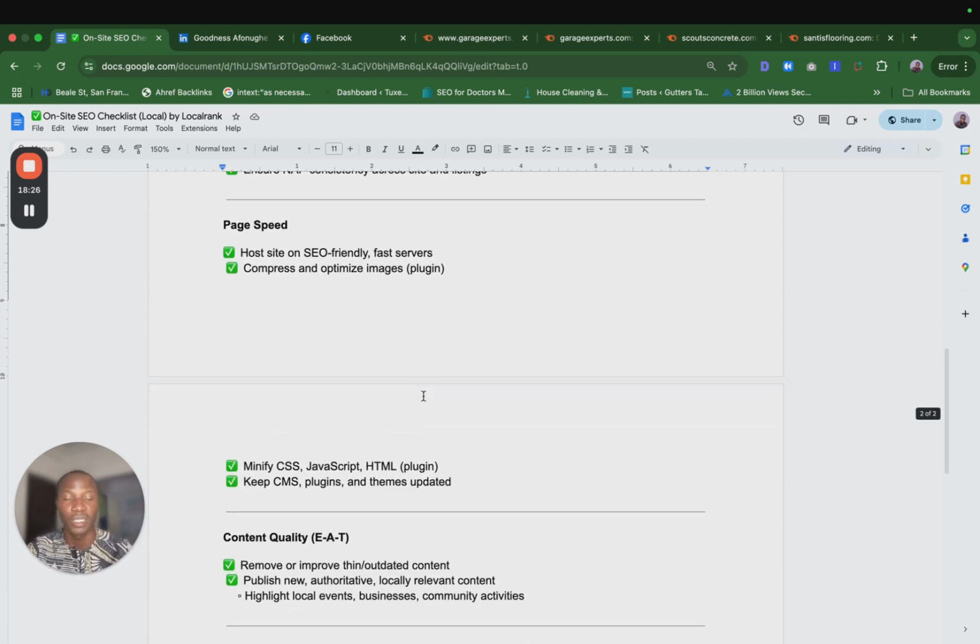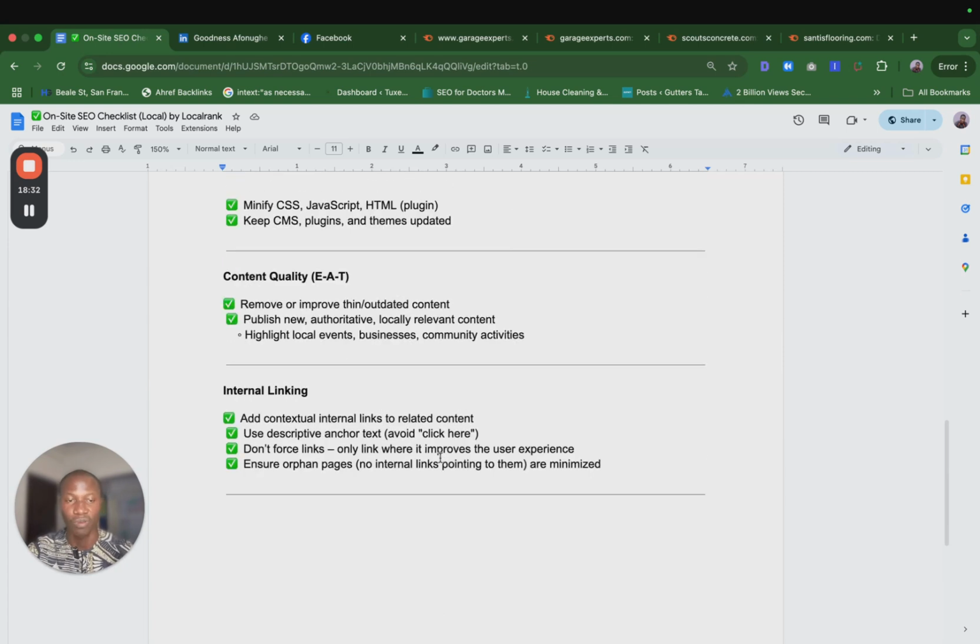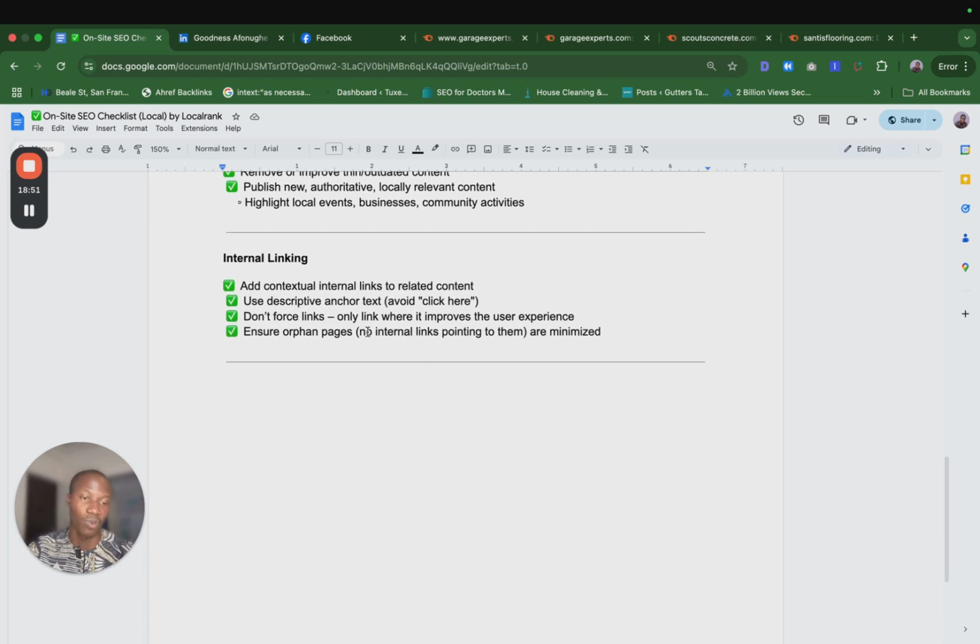You want to ensure the page speed is good. If your host is not that good, you want to move to a better one. You want to ensure that the content you have on the website is not outdated. It talks about authority, it talks about trust, then it talks about experts. You want to get involved in local communities and also report all those things on your website. And above all, you want to interlink content together, from your own page to dedicated service pages to dedicated locations, and vice versa.